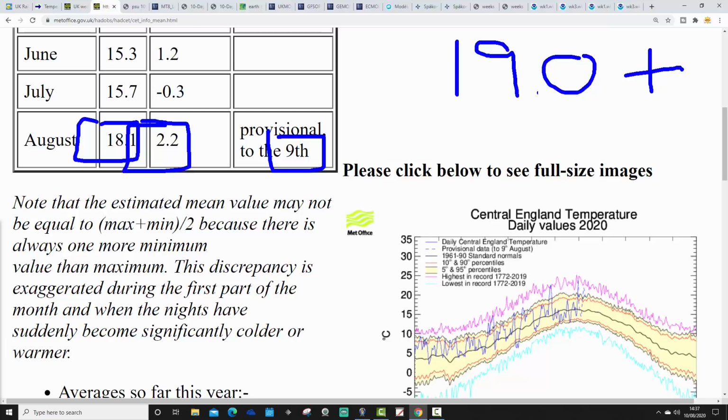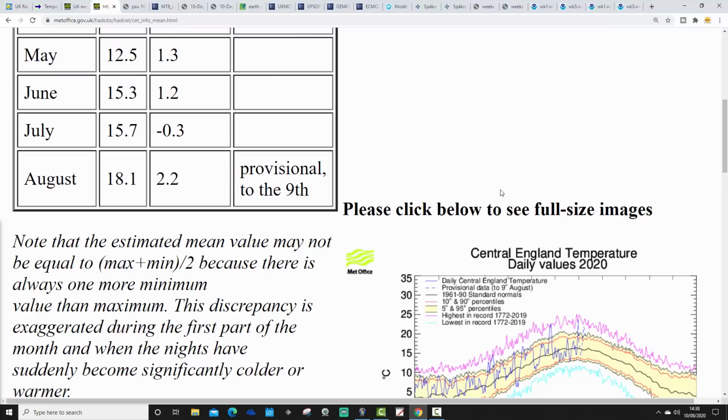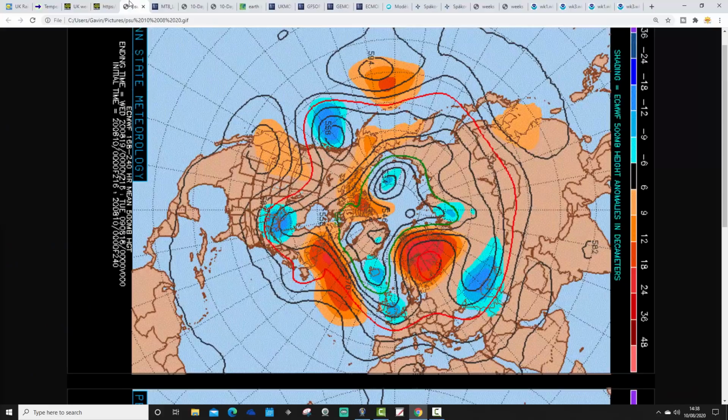And then, of course, in the second half of August, we shall wait and see where we go next. But certainly, this is going to be the hottest first half to August, I think, since 2003. And we'll see whether we can maintain that for the rest of the month. We haven't had an 18 Celsius plus CET August since 2003. Is this going to be it? We shall have to wait and see a little bit longer.